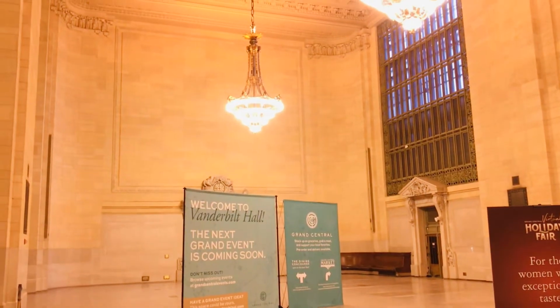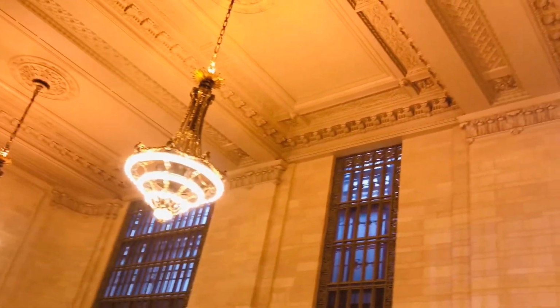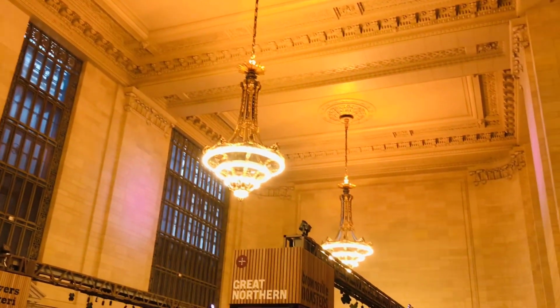At this beautiful Vanderbilt Vault they have inside Grand Central Terminal, it is so detailed and amazing. It's so pretty. It's like the historical palace which is going on around here.